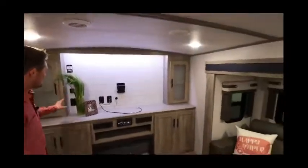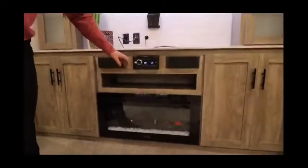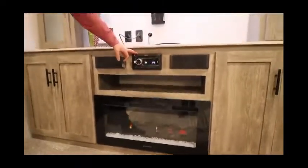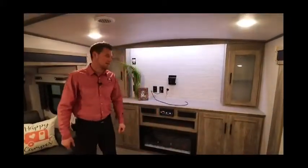And then of course at the very front with your entertainment unit here, you'll have some storage on either side for movies or whichever it may be. You're going to have your sound bar here through the Jensen stereo unit. And this of course operates your inside and outside speakers. And this is a DVD, CD player. It's AM, FM, Bluetooth. And you'll even have a USB inlet there for you as well.